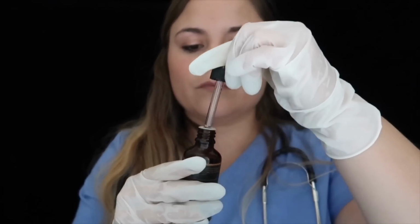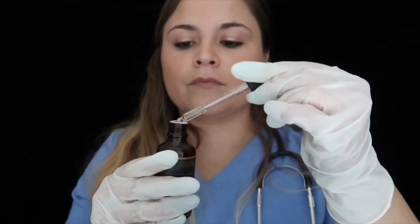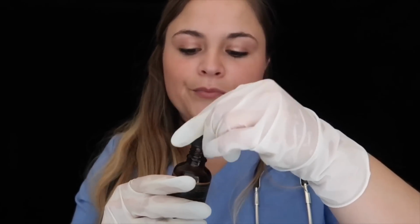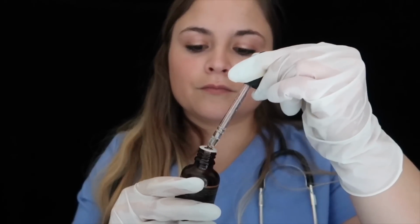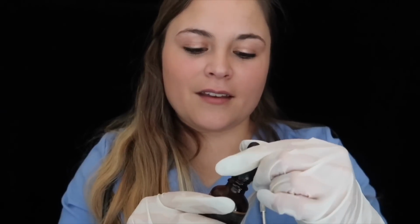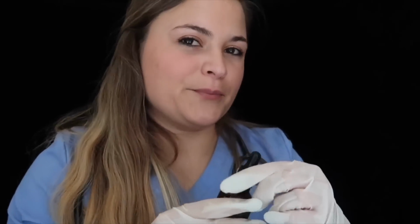Okay, one more. Okay, this is the last one for the smelling. Okay, this one's a tricky one. Can you figure out what that one is? I know it's a hard one. Here, let me get a little bit more. See if that will help you be able to smell it. Okay. What do you think? That one's tricky, isn't it? How about we try a different one? Let's do that.